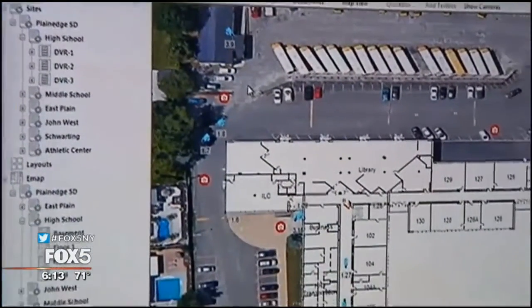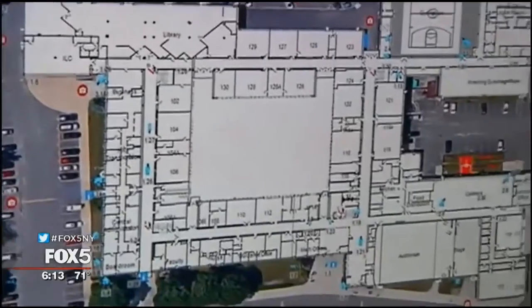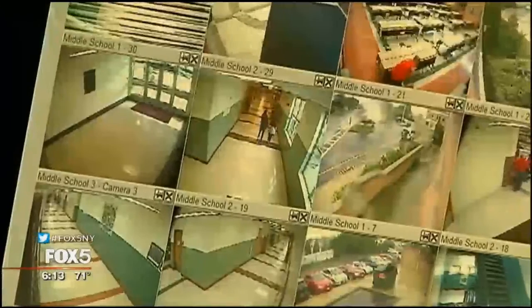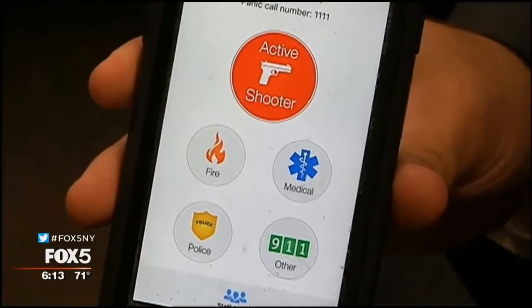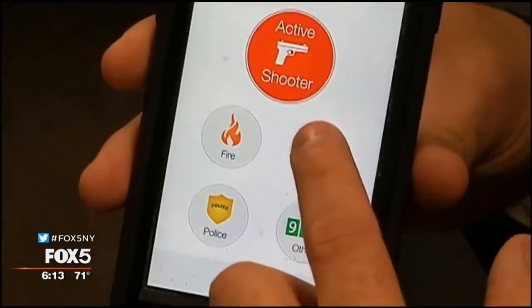From the Nassau County 911 Center, dispatchers can access live cameras, floor plans, and control doors to the building before first responders even arrive. You're going in there and knowing where the risk is. You're going to go in and know where the offender is. You're going to know where the shooter is. You're going to know exactly where he is. You're going to know what exactly he's doing. The app was purchased by Nassau County and is free for public schools.